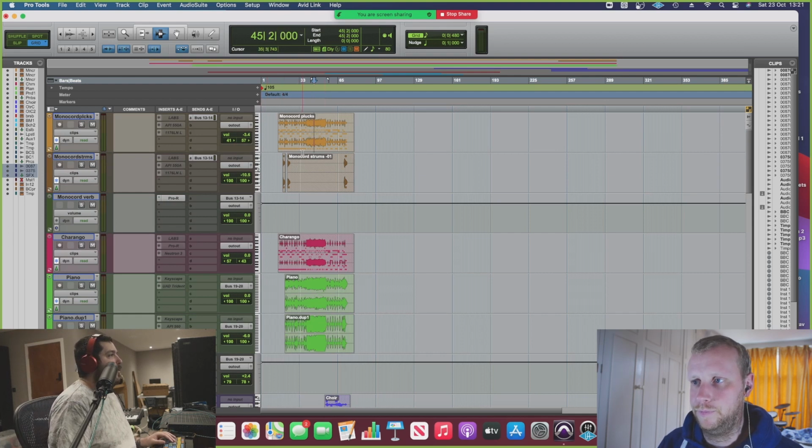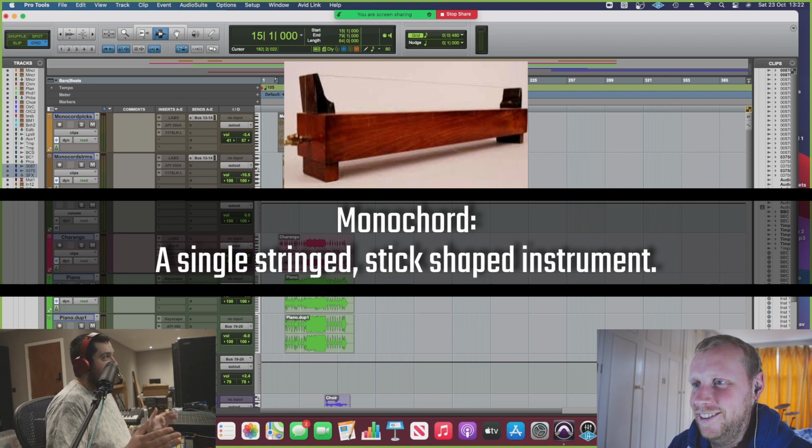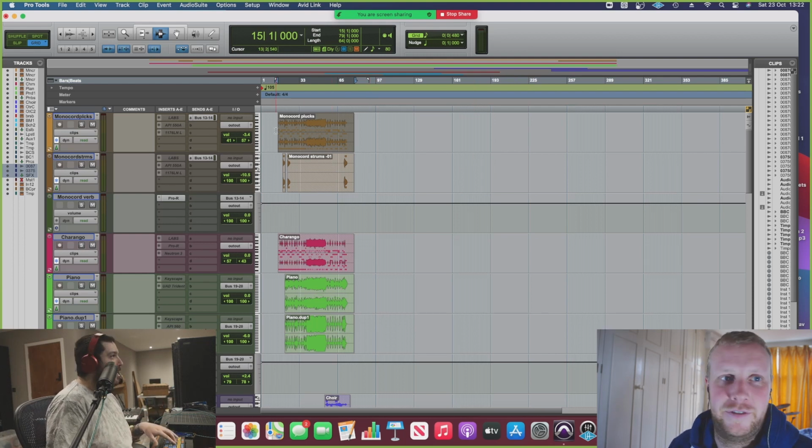These top two here are a monochord. Sorry, words are failing me. What is a monochord? Sorry, that is a good question. No, so a monochord, I do know what it is. It's a big instrument, I think. Yeah, I can never remember which is a monochord and which is a dulcimer. So we'll leave it at that, maybe.